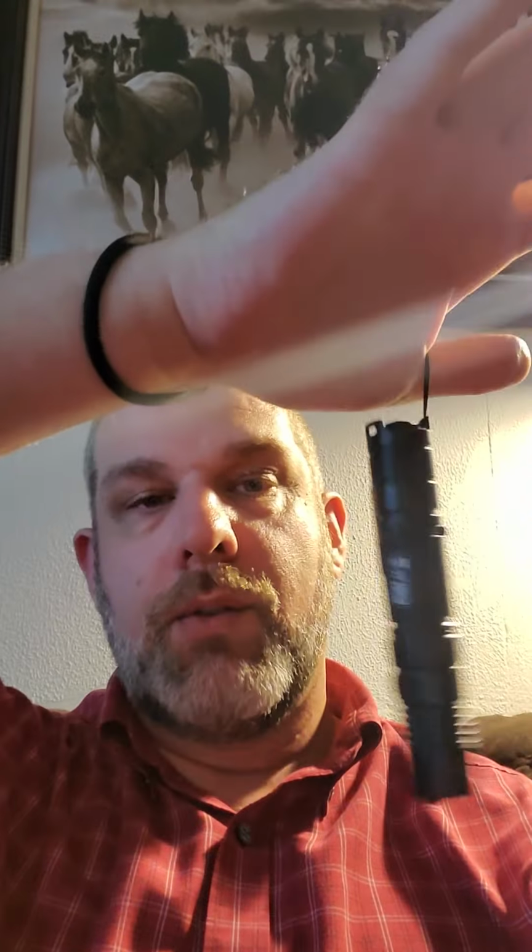This is the one I carry. This is from Nightcore. It's about 6 inches long. It has striking capability. It's built to be able to use as a blunt force object if you need to. It also has a lanyard, so in case you're using this in conjunction with a firearm and you need to reload, you can just let this go and reload, and then you still have your flashlight.